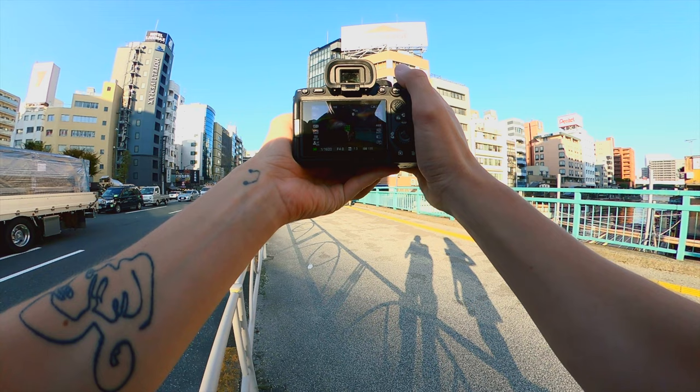Now, if you're starting out in street photography, I would recommend you go for something with a variable focal length, like an 18-105 or a 24-70, where you're going to be able to get wider shots and more punched-in shots, because then you're not restricting yourself.